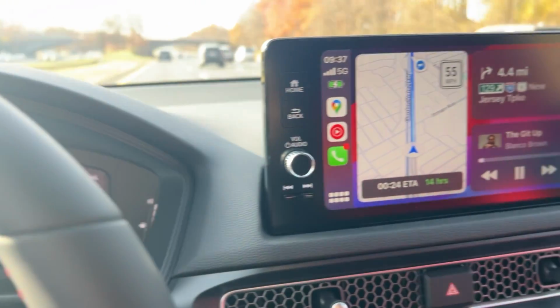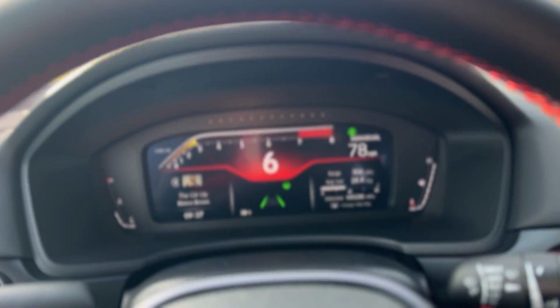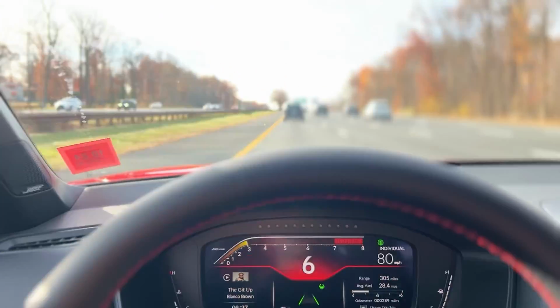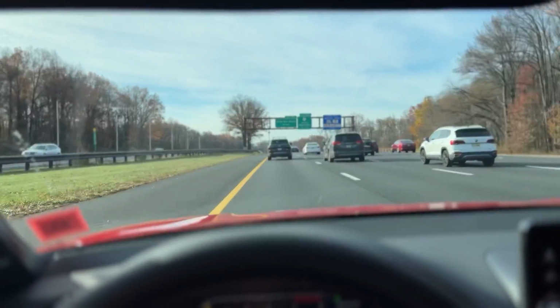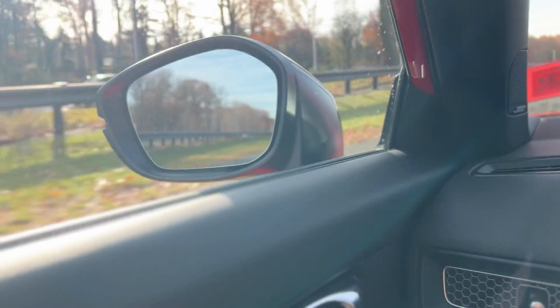So as we set off down to Florida, it's about a 1,000 mile, almost 1,100 mile journey down there. And it's important to remember that this car is still in the break-in period. So until basically the middle of this trip, I never went full throttle. So we're gonna experience that together here.